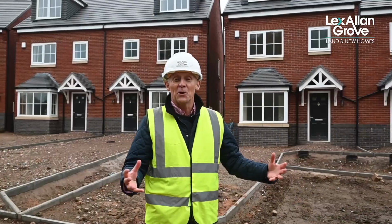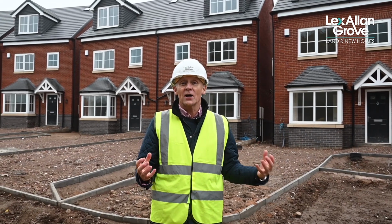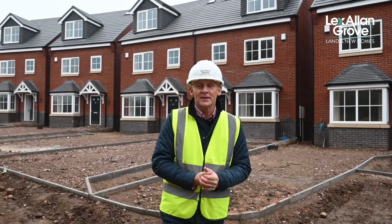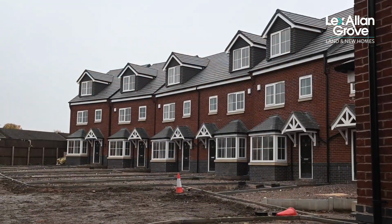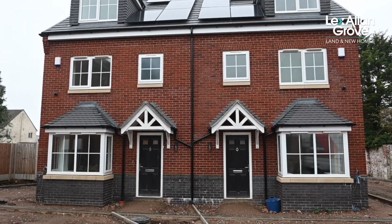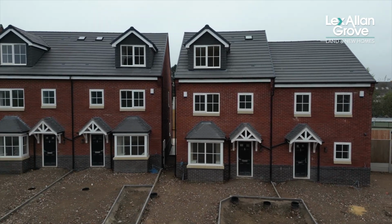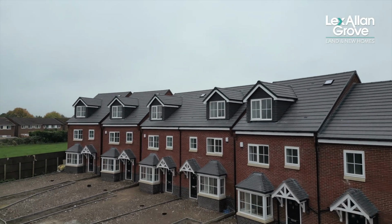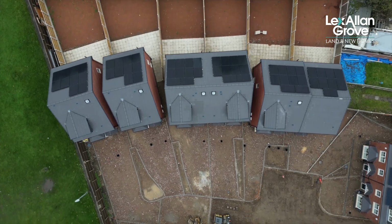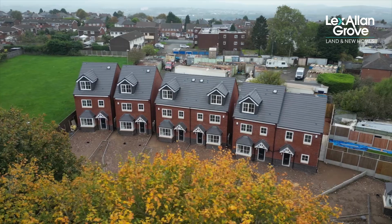Hello and welcome to Malt Mill Lane here in Halesowen, the site of an exciting new residential development that is set to redefine modern living. Our development offers a mix of 2, 3 and 4 bedroom properties, catering to a variety of needs and lifestyles. Whether you're a young family, a professional couple, or looking to downsize in style, there's a perfect home waiting for you.